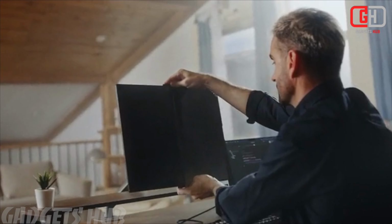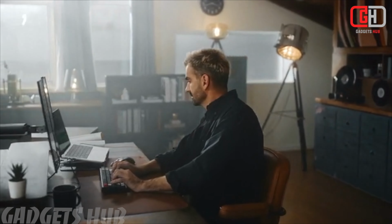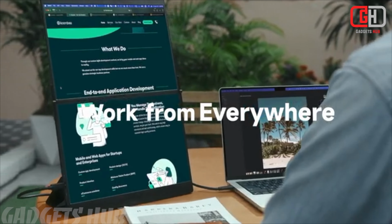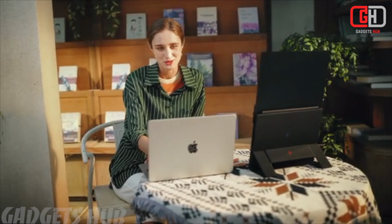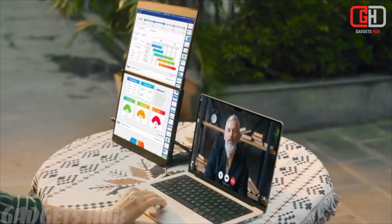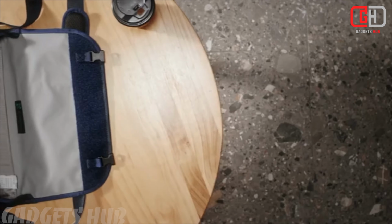Overall, the JSAUX FlipGo presents an innovative solution for mobile productivity with its dual-screen design. However, the lack of user feedback, potential price premium, and unclear battery life necessitate careful consideration. Researching thoroughly, defining your needs, and exploring alternatives will help you make an informed decision that aligns with your workflow and budget. Remember, the best productivity solution depends on your specific needs and preferences, not just novelty.